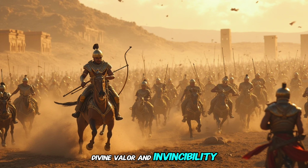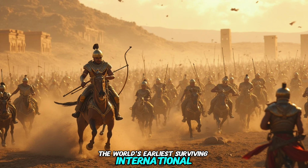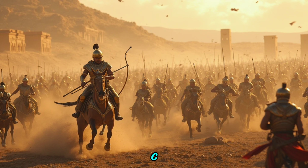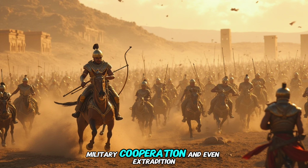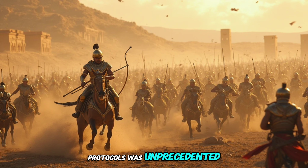These reliefs showed him charging alone into enemy ranks, scenes meant to reinforce his divine valor and invincibility. The outcome of Kadesh ultimately led to something far more historic than a military win: the world's earliest surviving international peace treaty. In 1258 BCE, Egypt and the Hittite Empire formalized their truce through a bilateral agreement carved in both Egyptian hieroglyphs and Hittite cuneiform. This treaty, outlining territorial borders, military cooperation, and even extradition protocols, was unprecedented. So profound was its legacy that a replica of the treaty now resides at the United Nations headquarters in New York, a testament to Ramses' role as both warrior and peacemaker.